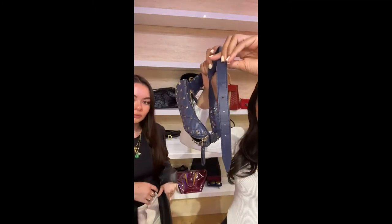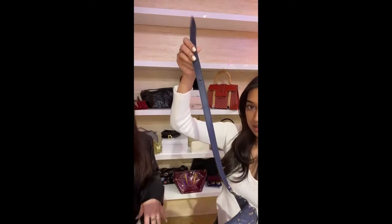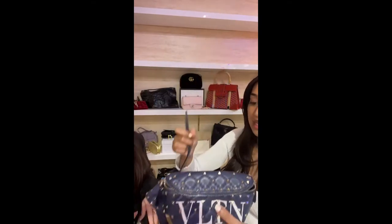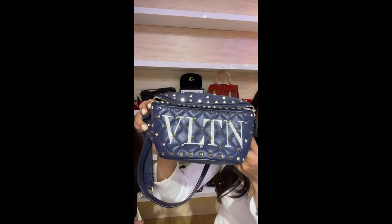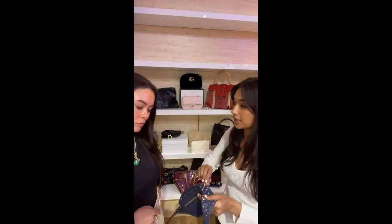And guys, there are so many holes as well. So it definitely would fit anyone, because I'm like a size 6. Yeah, you can really adjust it to your size. You really, really can. And you can add some extra holes in, as you can see, because there's a lot of space. The condition of this bag is really, really good. You can see, guys. And the blue is incredible. So, so nice.